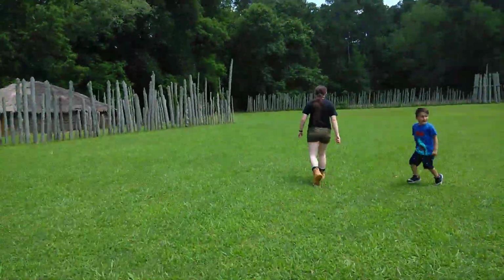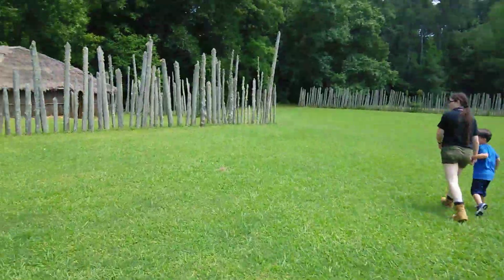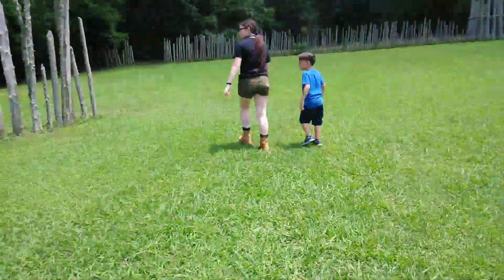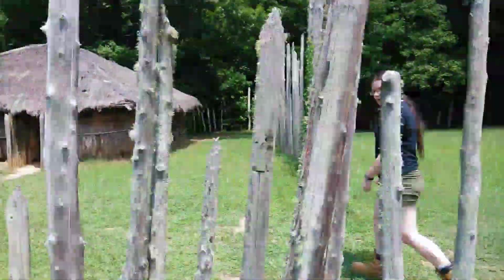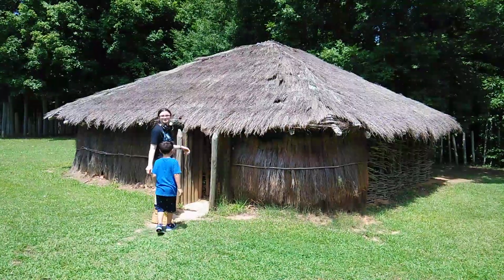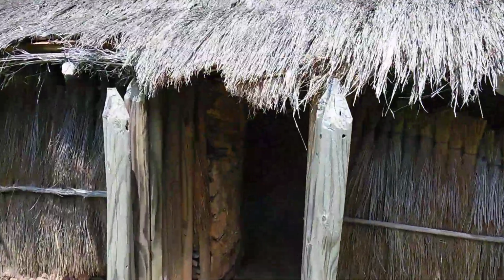I hope my camera doesn't stop until we get through this other house. I wonder why this one's blocked off like it's a prison. They could have had a gate there to keep all the bad guys in, but I could have squeezed through that. Maybe they just had fat Indians. Short and fat. Reminds me of someone. So, all right, here we go. We got to duck down again and go into here.